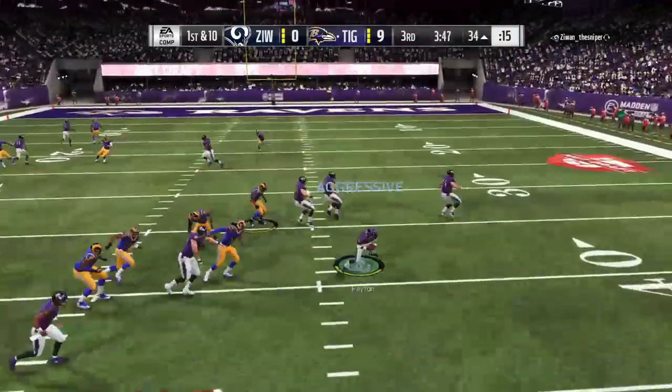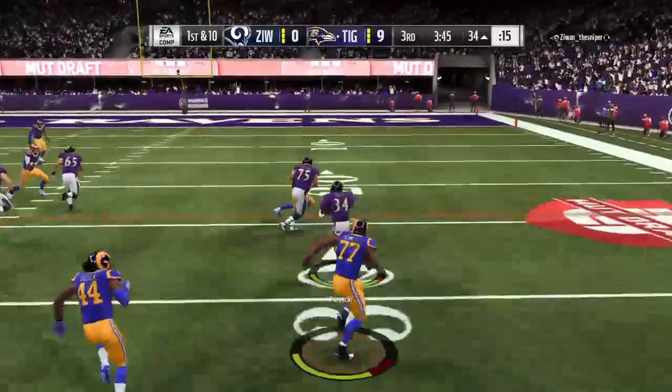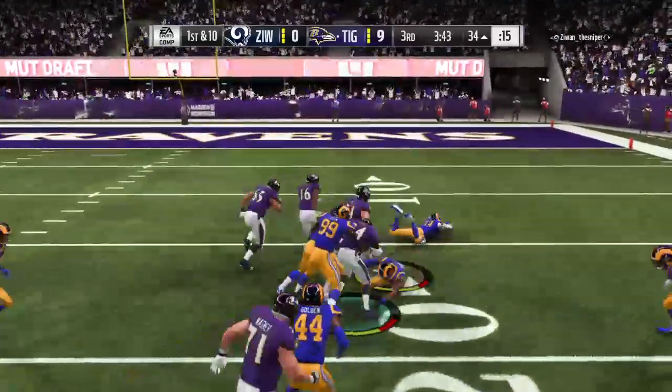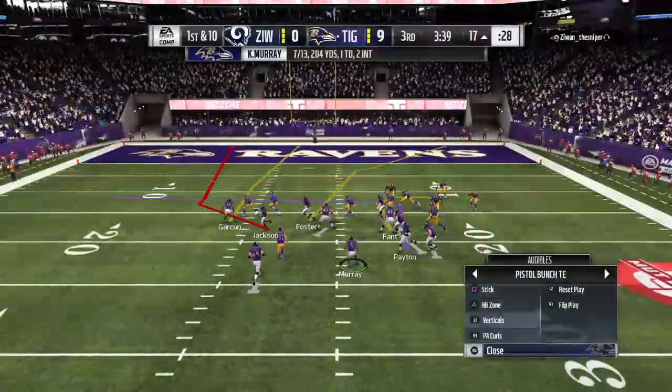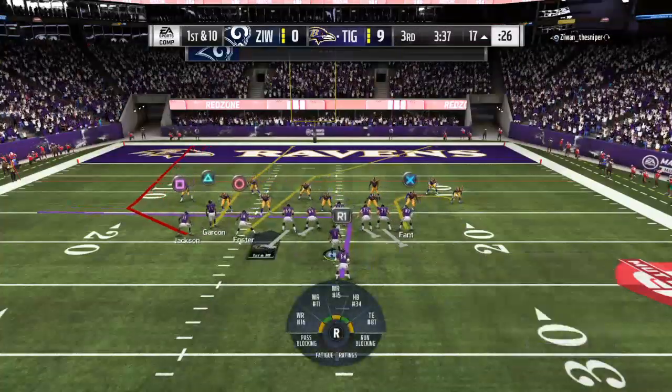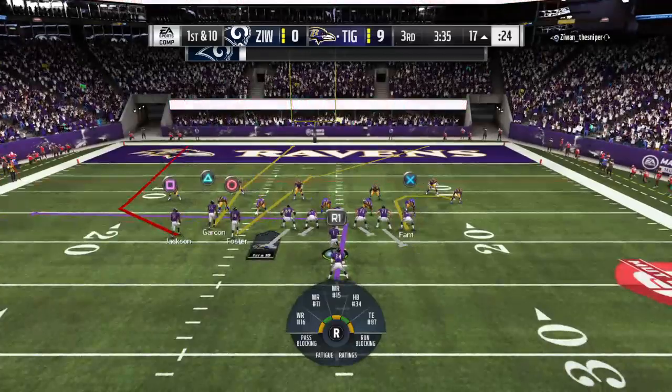Throwing on 1st down. Murray. Now they go screen. It's complete. Space to run past the 20. And all the way down to the 17-yard line. The Ravens get a new set of downs. Give them 17 on that pickup.